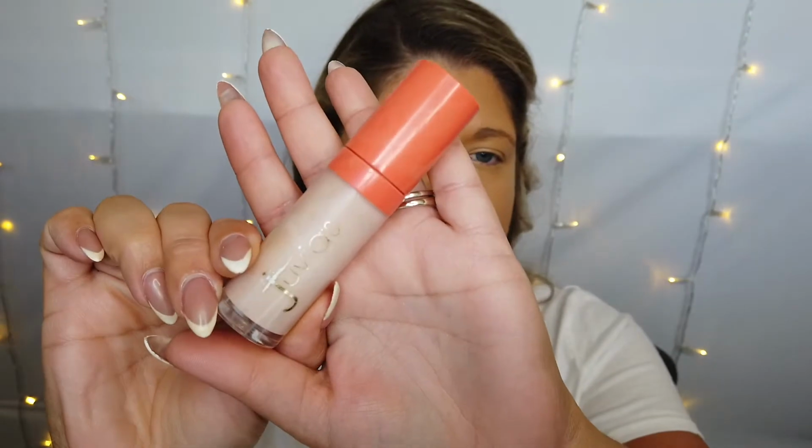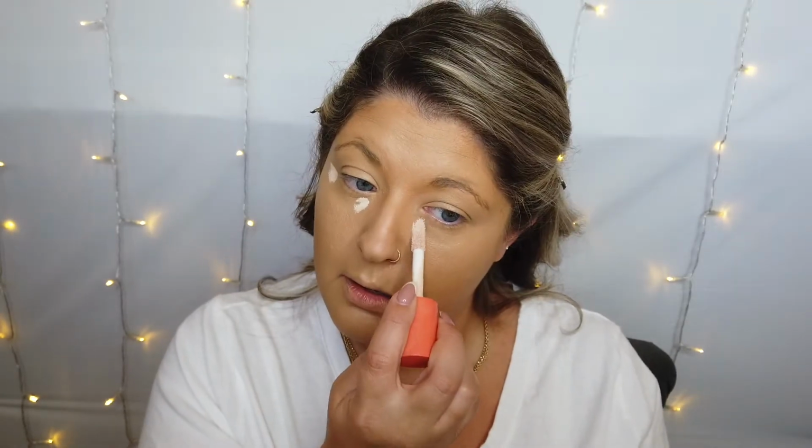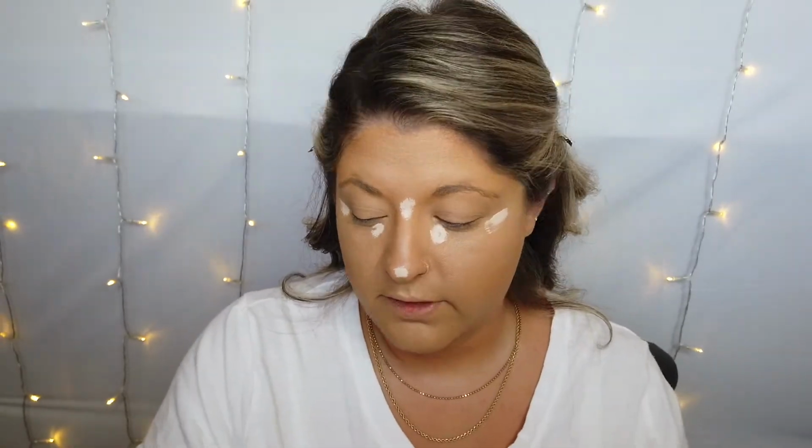Then I'm going to take my Juvia's Place concealer in the shade 21, and I'm going to pop just a little bit of that concealer right up under the eye and kind of do a little swoosh on the outer corner of the eye. I feel like this is a TikTok hack kind of thing, but I also do a little bit on the tip of the nose and then right between the eyes on the bridge of the nose.